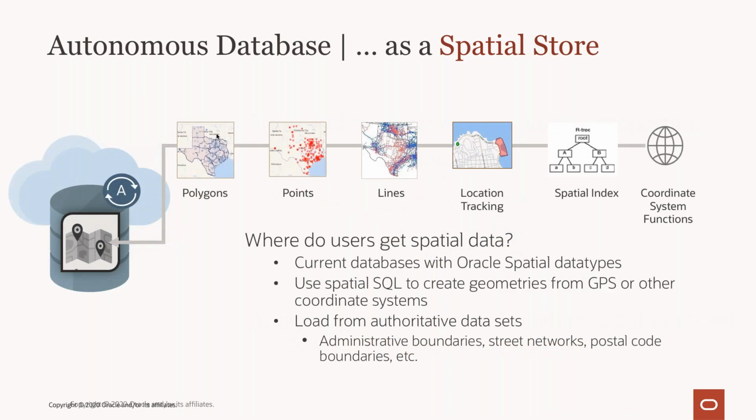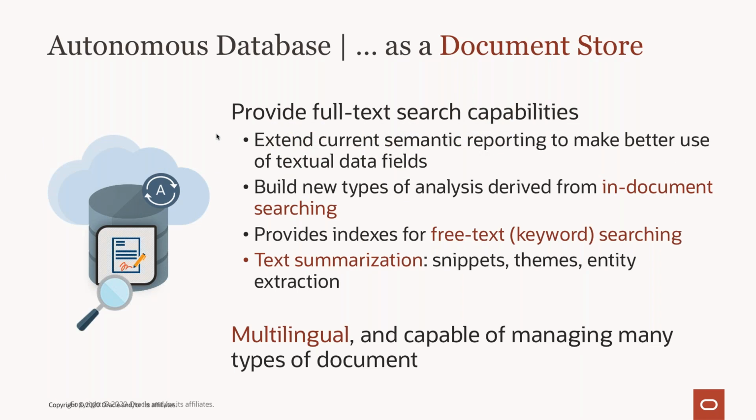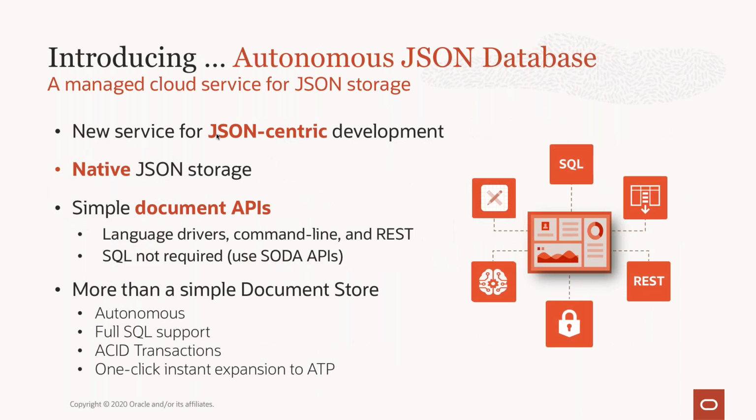Autonomous Database as a spatial store. You can have spatial objects inside of this database, and we support a number of spatial functions to your heart's content that your application desires. You can have Autonomous Database as a document store. The main point I wanted to make from those slides is that all of your multi-model data can reside in a single autonomous database.